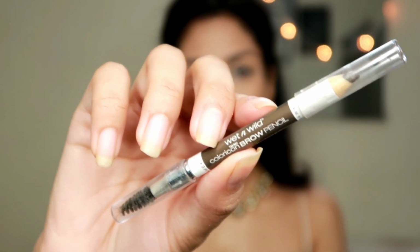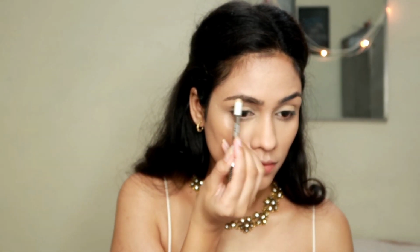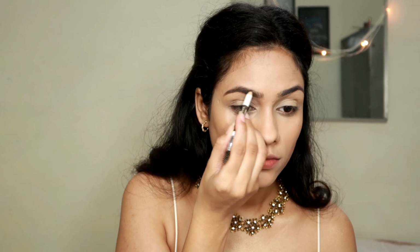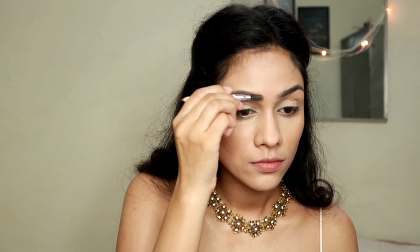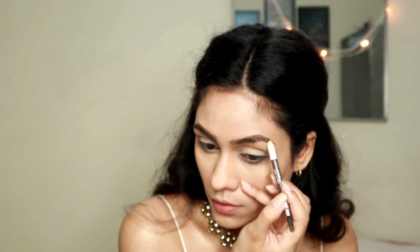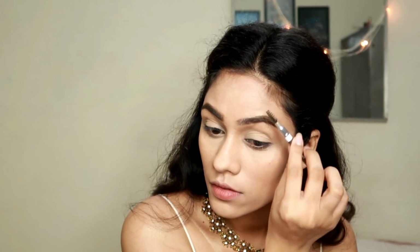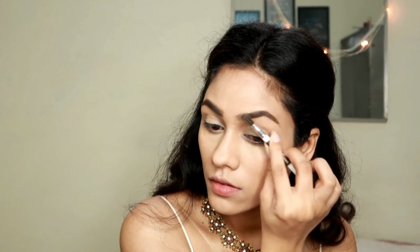For brows, I'm taking this Wet n Wild eyebrow pencil, and this is, I would say, a really beautiful eyebrow pencil. I just love this pencil these days so much, and this is super affordable as well. So I'm just gonna firstly brush through my eyebrows and then I'm just gonna lightly fill in my brows. I just like to keep my brows really natural, so I'm just gonna fill in the gaps and then use my spoolie in between, so I can see if there is any gap left. So that is how you want to fill in your brows. Just fill in, then use the spoolie, then again fill in. So this is how you want to do your brows.